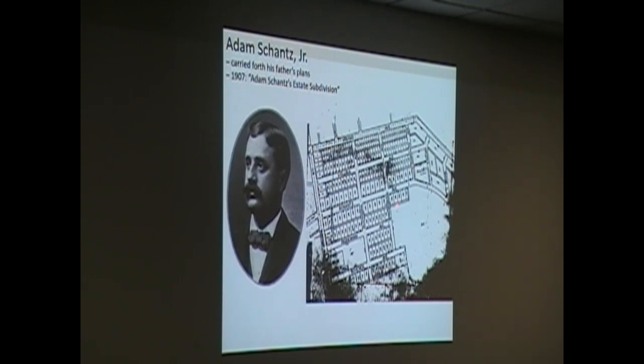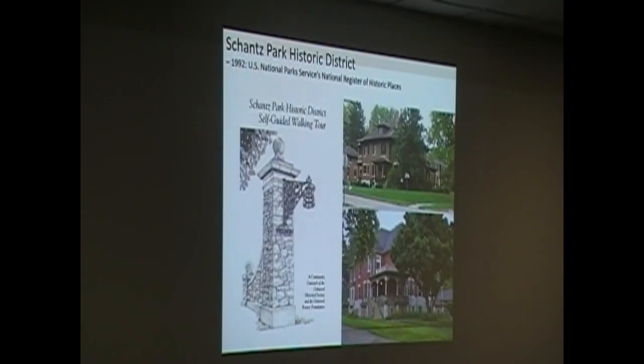So this area right in here along Irving Avenue, Brown Street, what was then called Brown Street, now Oakwood Avenue, where the rail car ran. This was very successful, and so many of Oakwood's finest homes now stand in this plat, and in 1992 it was placed on the U.S. National Park Service's National Register of Historic Places.